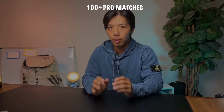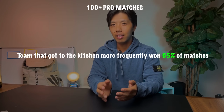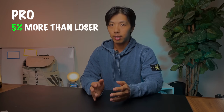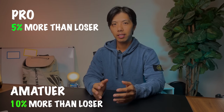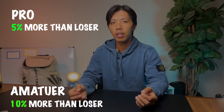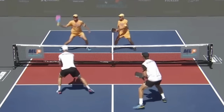Looking at 100+ pro matches, what they found is that 65% of the time, the team that got to the kitchen more frequently won the match. And for pros, the winning team would get to the kitchen 5% more than the losing team. But in amateur, that number increased to 10%. So how often you get to the kitchen is a huge determinant of the winning team, especially in amateur games. And if you think about it, that makes a ton of sense because you can only score when you serve. So the more opportunities you get to the kitchen, the more opportunities you have to score.